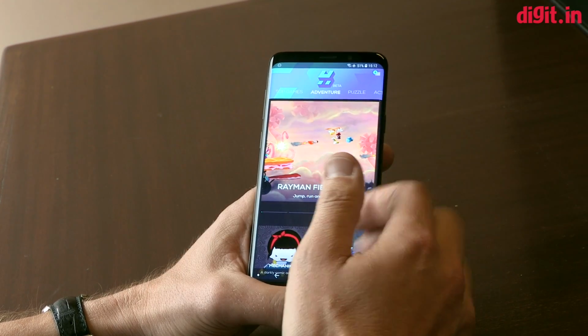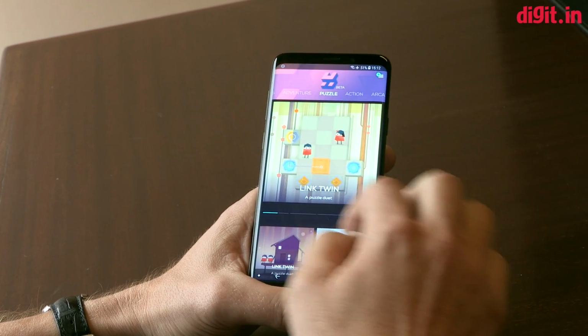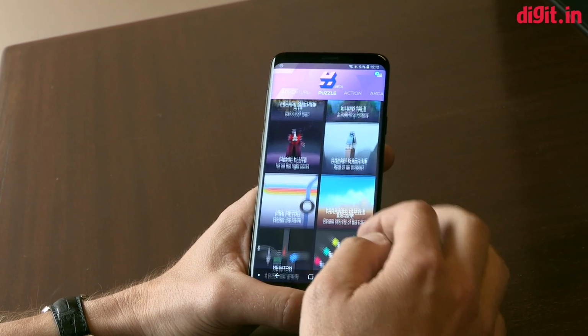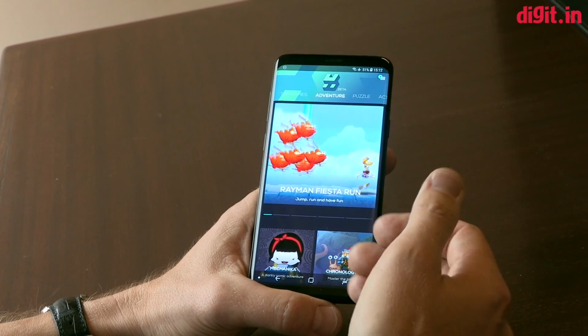You can browse sideways to different categories like adventure games, puzzle games, action games, and so forth. And there is a nice collection of games for each of the categories so that everybody can easily find games to play and try what they love.